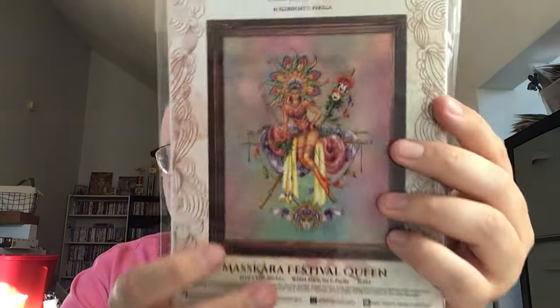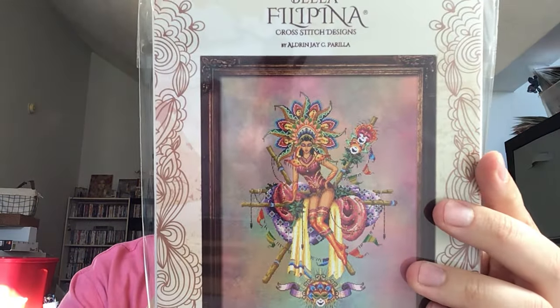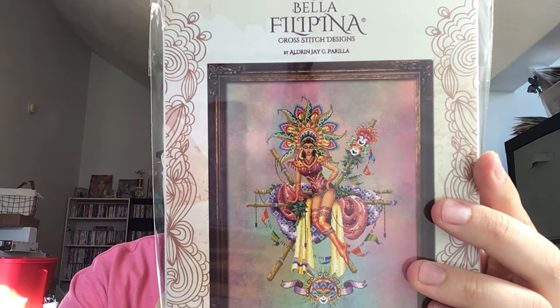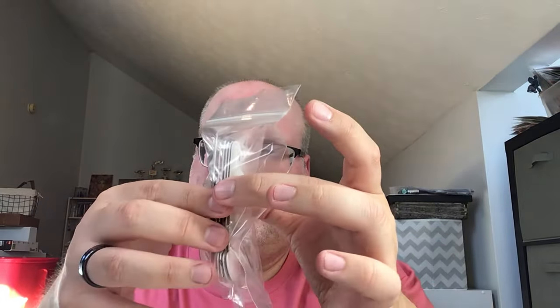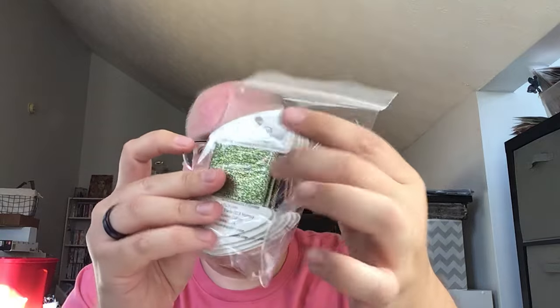Next, I got, I'm gonna butcher this, but I think it's Mascara Festival Queen from Bella Filipina. She's super pretty and colorful. And I got most of the treasure braids for her. I think they were out of 2. So I'll look for them maybe this weekend at Keepsakes.